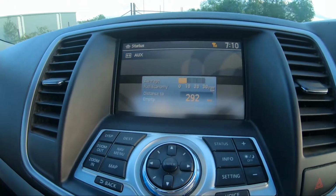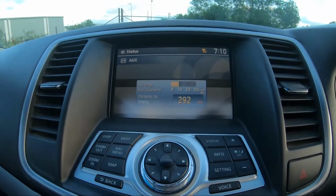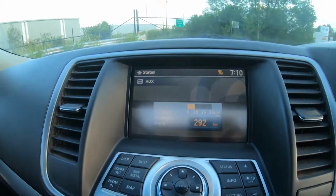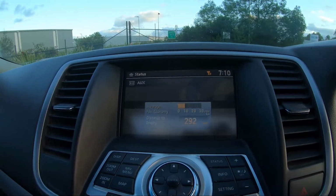This is very good infotainment system for its age. It's actually got a touchscreen, surprisingly. I actually found this out about a week after I had this car. I did not know it was touchscreen because it just doesn't look like it, you know?